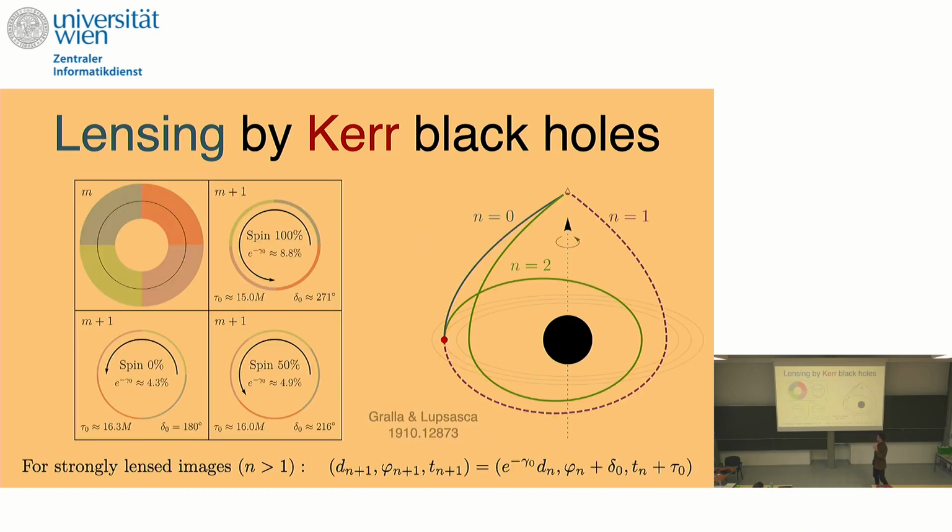So what's going on here? This is my one scary slide. On the right-hand side, I have the setup that I've just talked about. There's an equatorial disk, and my observer is on the spin axis. If I have a point source in the disk, I expect to see many images of this point source. In particular, there'll be an n equals 0 photon, which comes directly at me. That's the direct image that I would expect to see in the absence of a black hole.